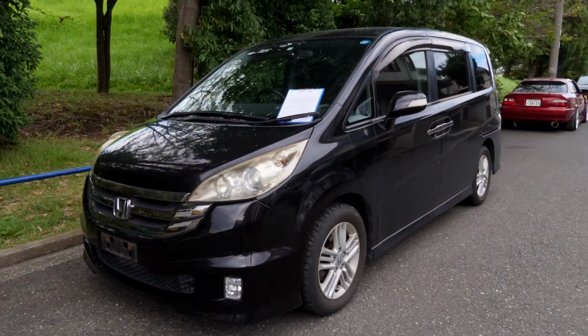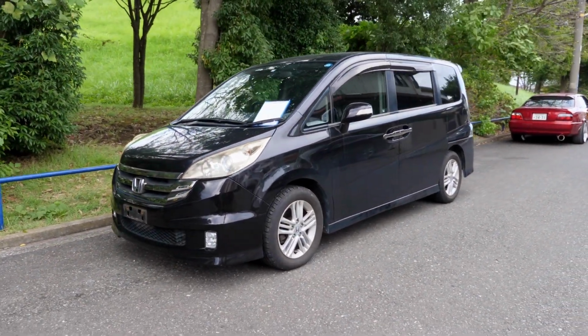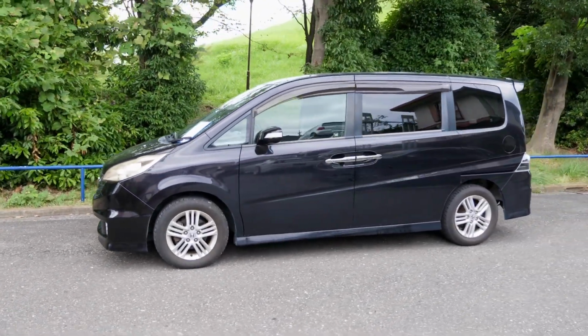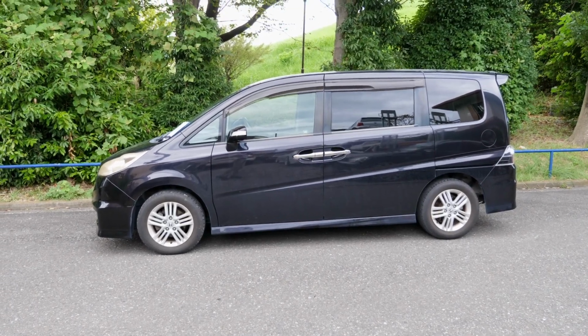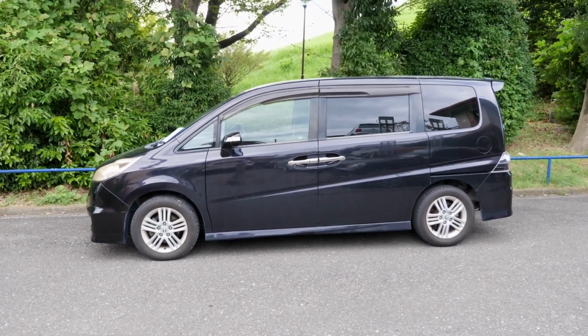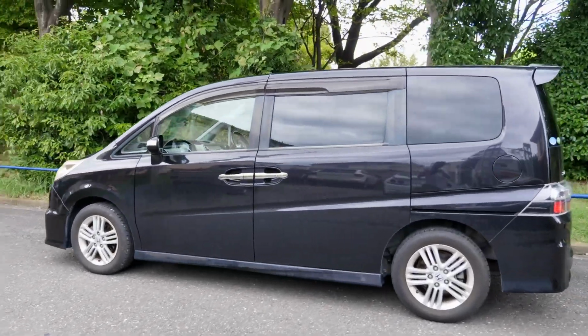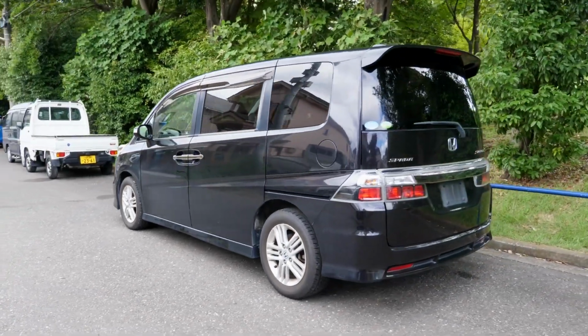I think the Stepwagon is a fantastic size and shape. They are kind of Honda Accord size in terms of the length and the width, and then just taller than the Accord. And it's a 3-row, and this gives you, I believe, 7 seats. I'll double check when I get inside. Most of these vans here in Japan are 7-seaters. Some of them are 8-seaters, usually the bigger ones like El Grande or Alphard.